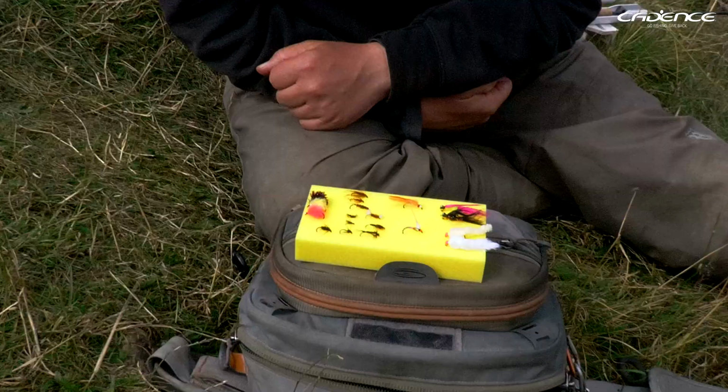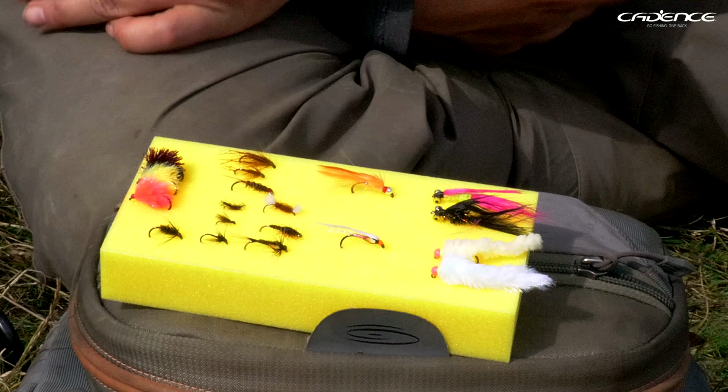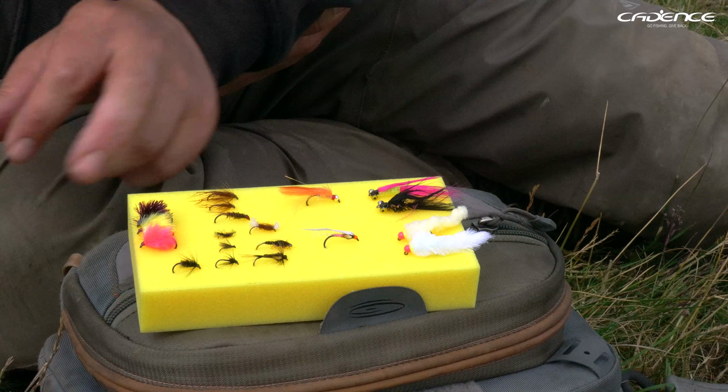And just to secure that down, I've put some silver or copper wire on the top and just a little bit of crystal flash in the end to give it some sparkle. But yeah, that's one of my favorites on here. It doesn't really have a name, but the jungle cock cheeks and the orange head, I really think, set it off lovely. So moving over to these ones here, we've obviously got just normal blobs.